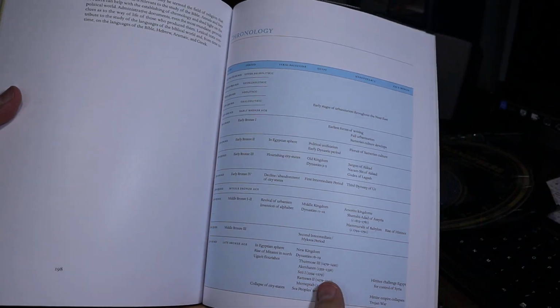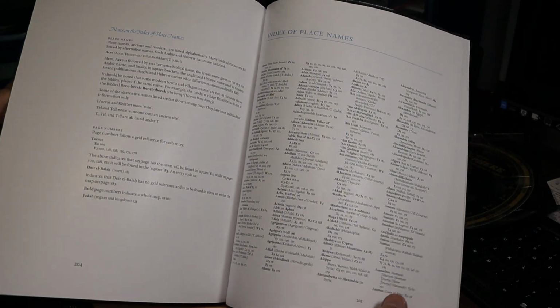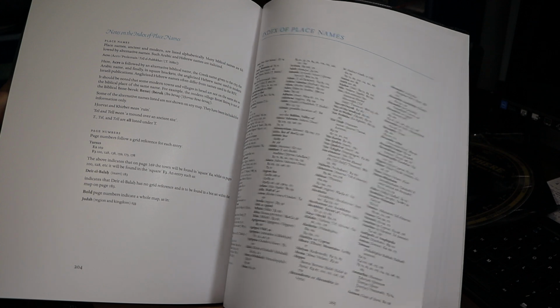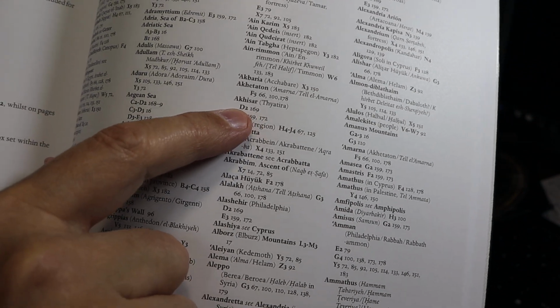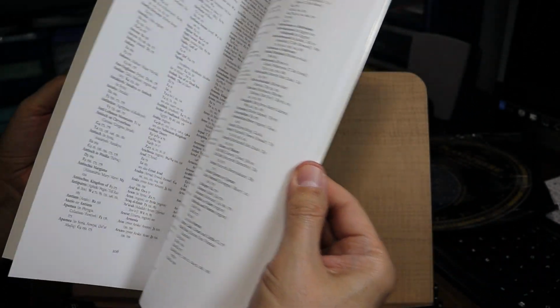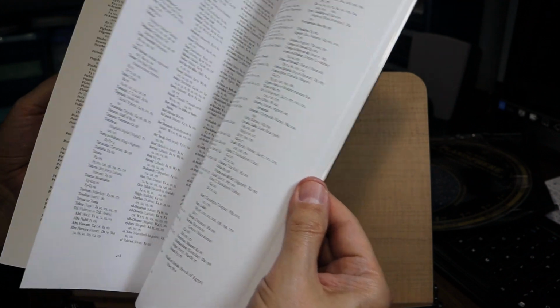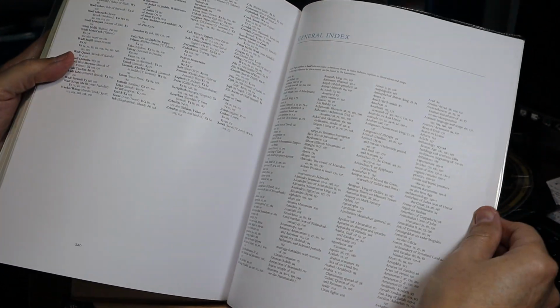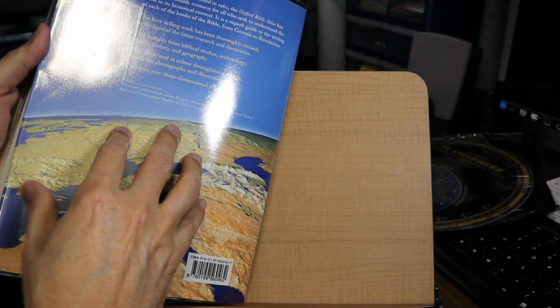Then we come to the chronology section, which I also found very useful in reading the historical books. Index of place names, and it also gives you the map, page number, and then the grid coordinates. So you would go to page 169 here, and then you would look at grid coordinates D2 to find that location. And so the index of place names goes for several pages. General index. I think this goes better with the text itself. And you come to the end.